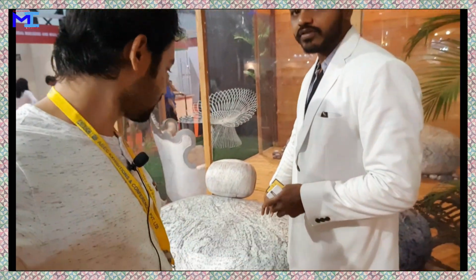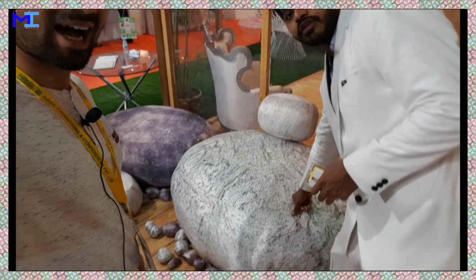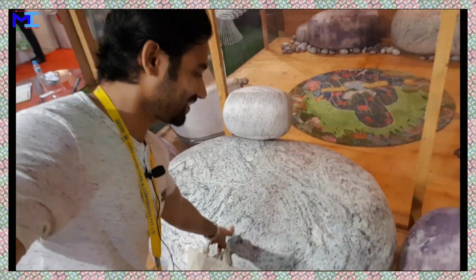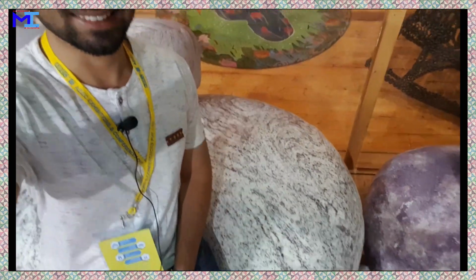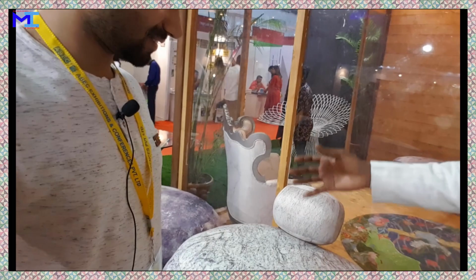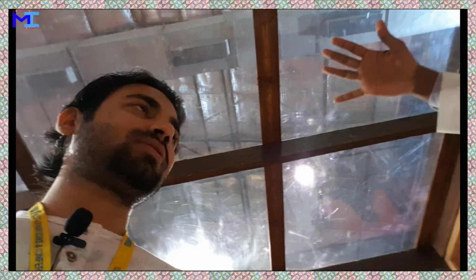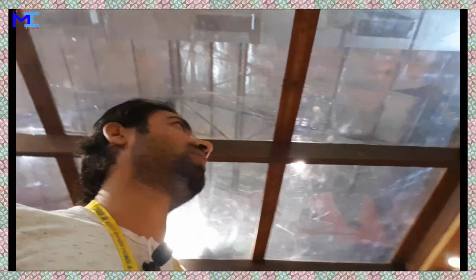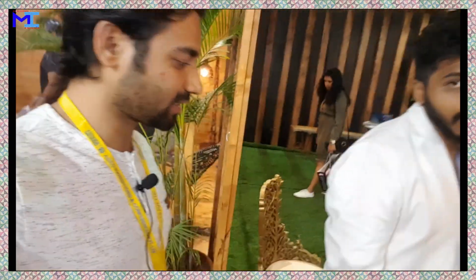So these are couches that look like stone, but actually they are very soft. Artificial stone. Can we sit on this? Yeah, it's seating, you can sit on it. It's for indoors, and you can even keep it in a covered gazebo, shed, or terrace. So we do different, closed areas.